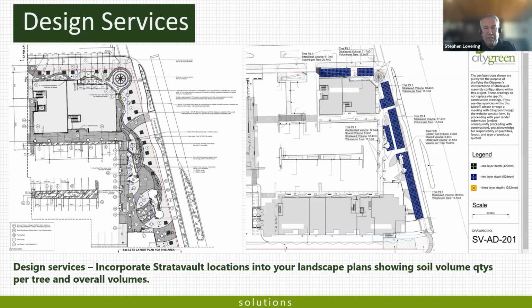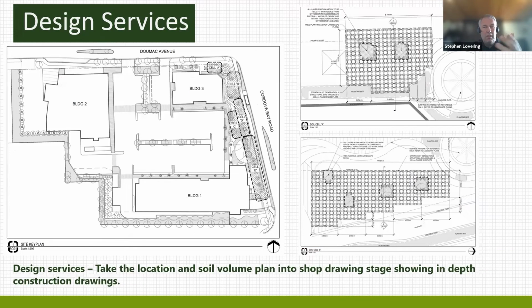We can also provide LEED credits for you as well. So design services, if you've got any projects where you're looking at maybe incorporating some of these soil cells in, we can do all that for you. Just send us the landscape plans and we'll put the soil cells in, show you how much volume they can take for both water storage and tree growth. And also we can take it a step further and show you exact layouts, show you exactly how many modules, give you some pricing, etc.